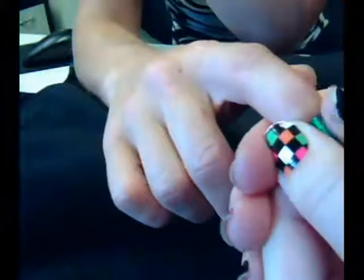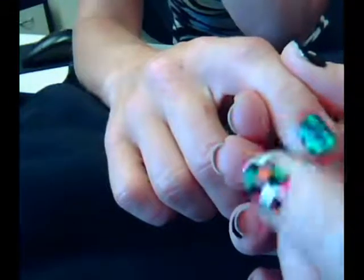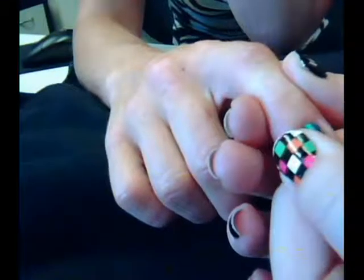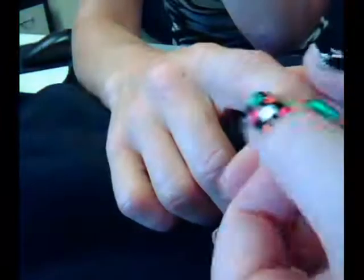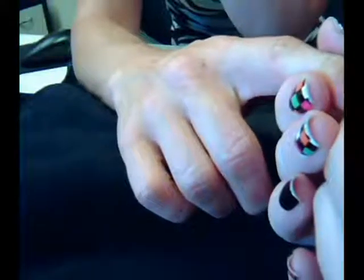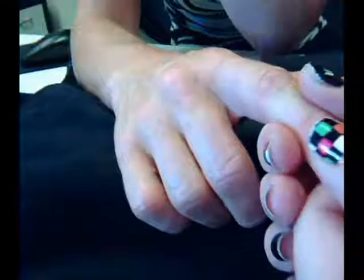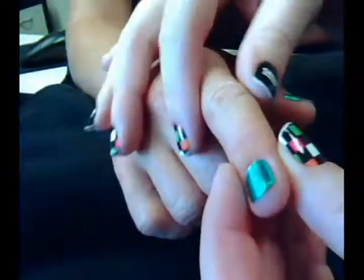So as you can see, Crystal, each nail gets its individual attention. She's not heating my whole hand at the same time and trying to apply pressure and examining them all together at one time. She is actually taking the time to heat each nail, look it over, apply pressure, make sure that the free edge is what she wants it to be. It's sealed complete.